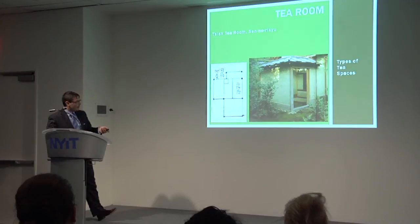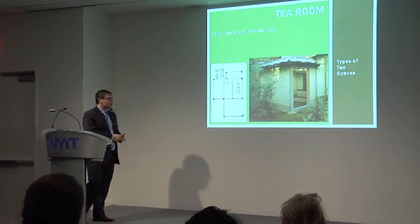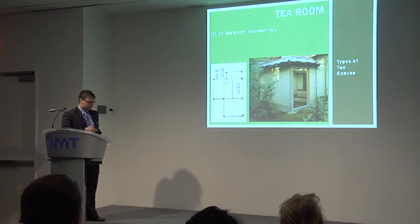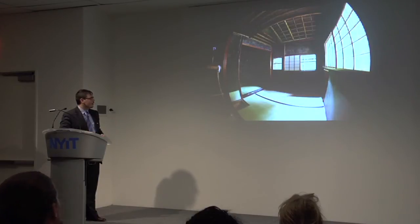In this space, your guests will come and have a waiting area before they enter, and then they will proceed to the tea house. So, although this is very small, it still has its own little garden in front of the space. And this is a picture taken with the fisheye lens. That was the only way to capture the entire space.